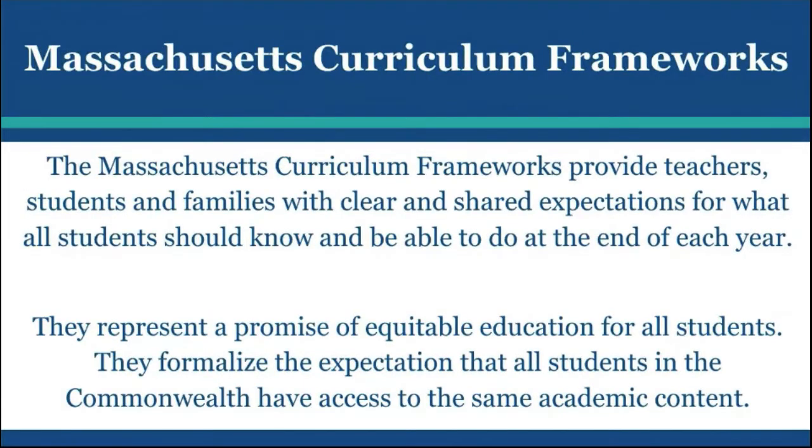So in Worcester, we do follow the Massachusetts curriculum framework. So we don't have a lot of leeway in the content that we teach. We have to teach to the standards that the Massachusetts curriculum frameworks put out for us. We do have some flexibility in how we present those frameworks and how we present that curriculum. And we'll talk a little bit more about that in science in just a minute.